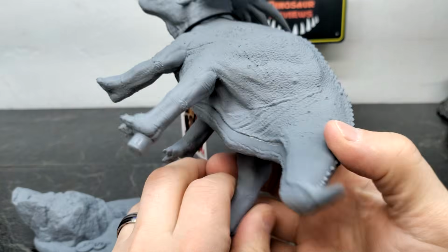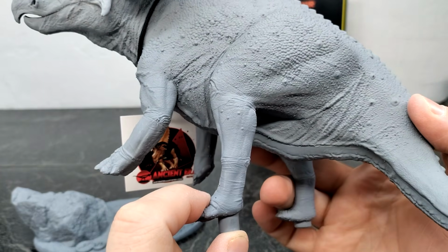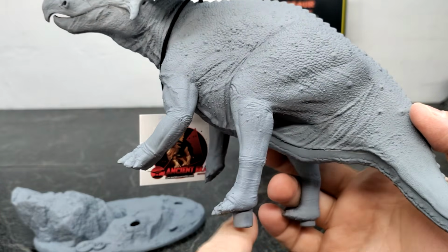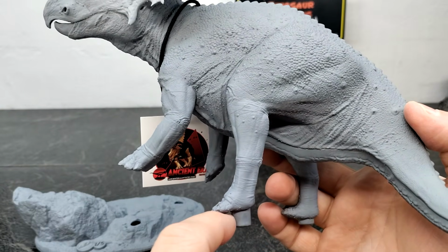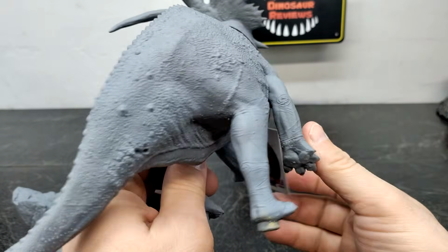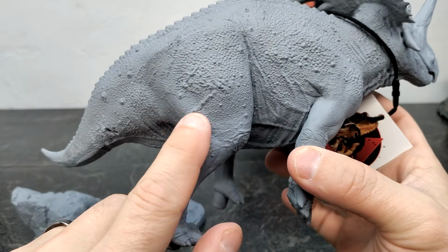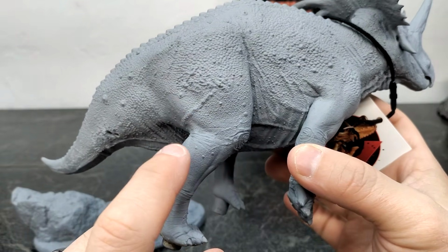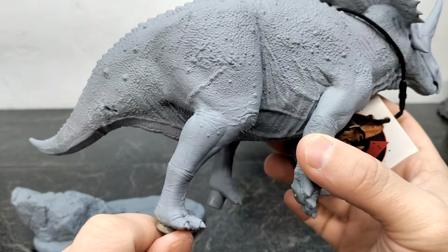So if we look over here, you can see this foot seems to be supporting a large amount of the weight of the dinosaur as it's already stepped up and it's about to push up off of this one little rock there. So you can really see how the muscles are tensing in the rear leg. But if you look over here, although you can see the muscle definition, it's not nearly as tensed because it wouldn't be tensing the muscles so much over here.